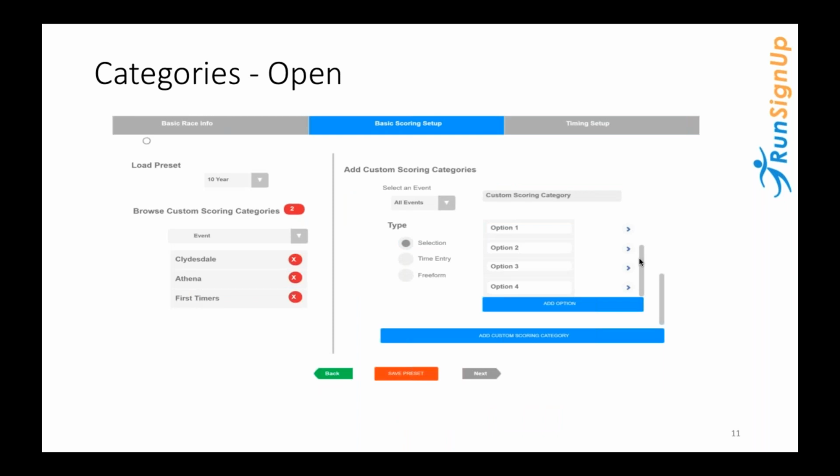Categories is an open concept, pretty much like everything else that we're trying to do in RaceDay Scoring. Think of it: any kind of question that you ask during registration could be turned into a category. So common things like Clydesdales or Athenas or first timers. And you can see how we're designing it to be any type of data, and how we will enable you to have some mapping options here into how you're designing your categories and naming them and so forth.